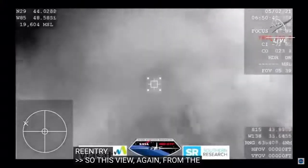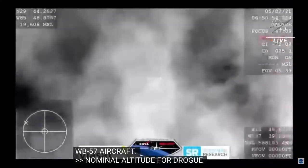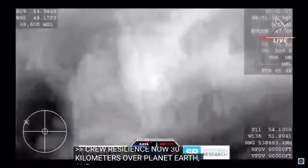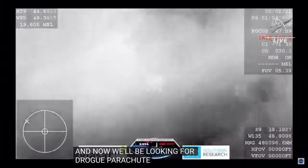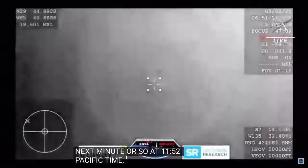Crew Dragon Resilience now 30 kilometers over Earth. It's quite a quick drop over that 100 that we saw just a few minutes ago. And now we'll be looking for drogue parachute deploy within the next minute or so at 11:52 p.m. Pacific time, 6:52 GMT. Those 2 drogue chutes should deploy at 18,000 feet in altitude. Crew Dragon will be moving approximately 350 miles per hour.